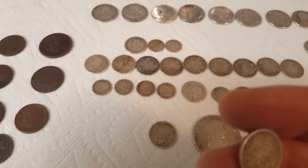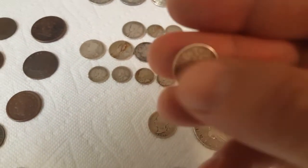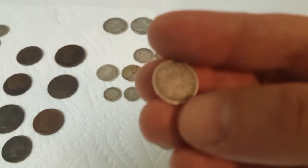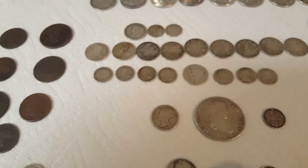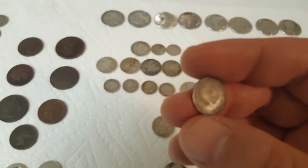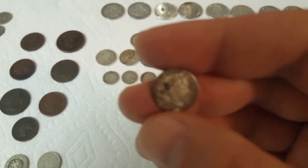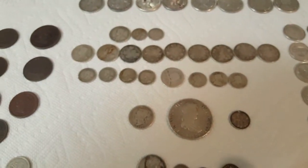And the Indian annas, 3 annas, I think. Is it 3? 2 annas. 2 Indian annas from 1889. And last coin, I believe it was 1886. I think it was Belgian or Dutch coin. It's kind of hard to see on this one, from 1880s.